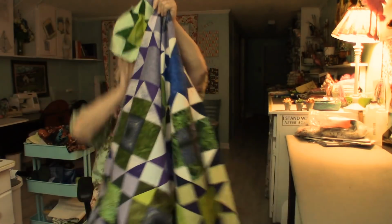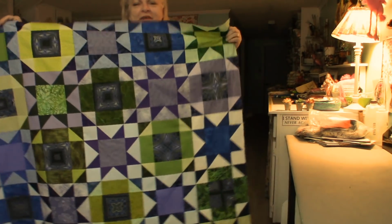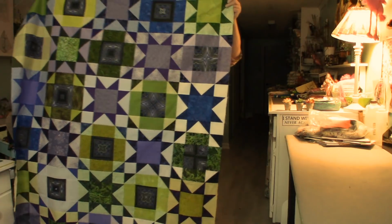Well, it is in the wee hours of the morning, but I was determined to get these blocks put together. And I think you're going to like the way it looks. I still have the border to put on, but as for this video, I'm done. So, are we ready? And I know you'll see more of this quilt later, I'm sure of it. Okay. Here it is.